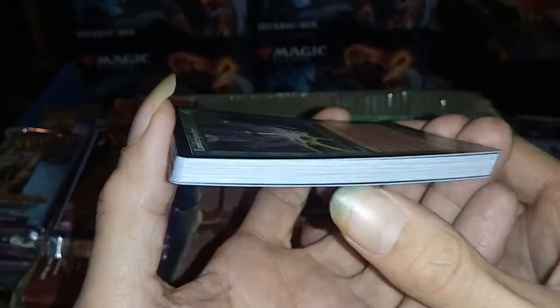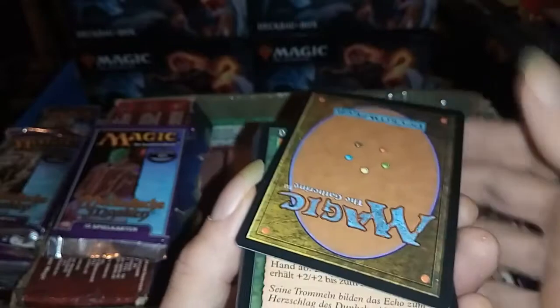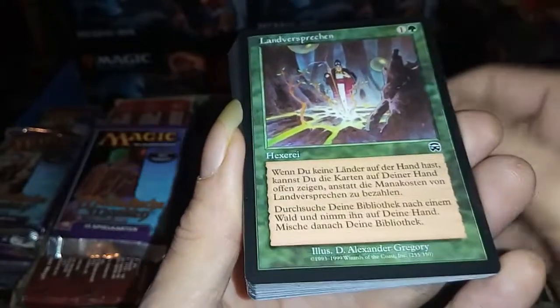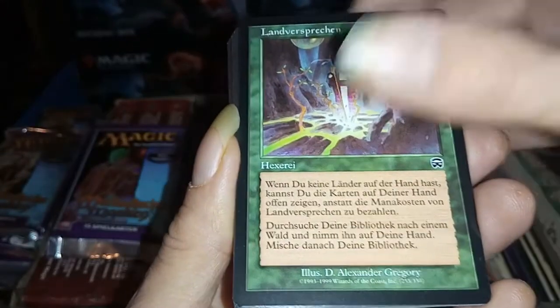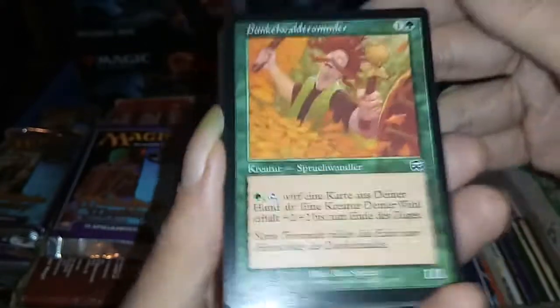Well, I just noticed. Has a little curve in it. Let's see. These are in mint condition, just a little curved. These are in German cards. The drummer.